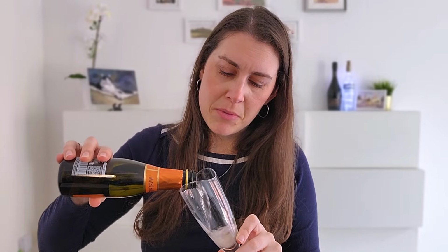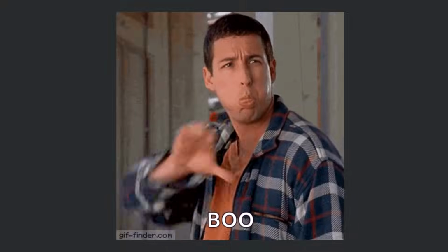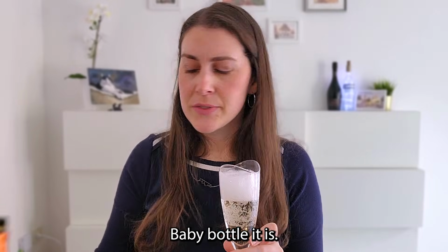Halfway through means time for a refill. Yes, I'm doing baby bottle because it's during the workday, Chris is working, and I don't think I can drink a whole bottle by myself. I probably shouldn't drink a whole bottle by myself. So baby bottle it is.